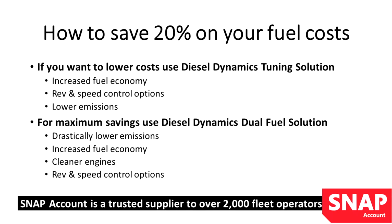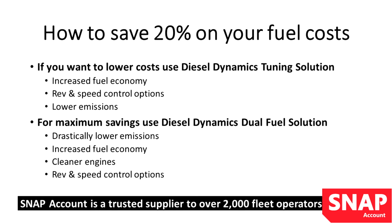Some people might want to save money on their fuel, and we've been working with Diesel Dynamics. They have 2 different solutions. One's a simple tuning solution, and the other is a dual fuel solution. Now, the advantage of dual fuel is that you're blending gases and diesel to create a much more efficient burn. This means that you reduce the harmful emissions that come out of the pipe. You increase the fuel economy. You've got cleaner engines, and you can also include things like rev and speed control to ensure that your drivers are actually optimising the operation of the vehicle.